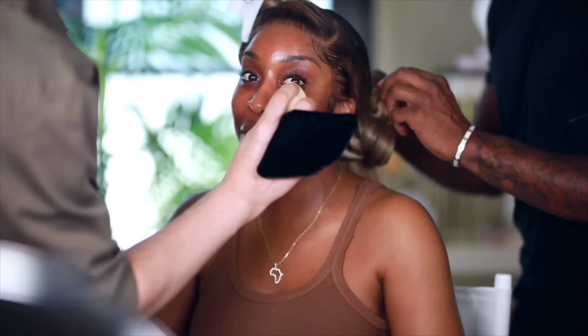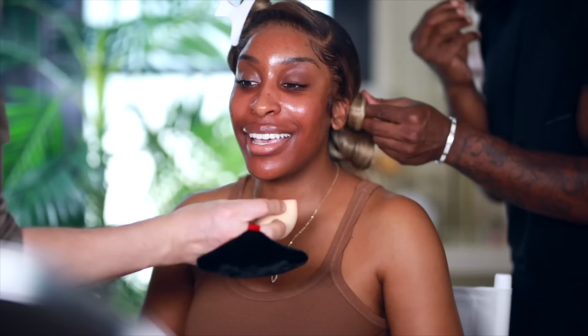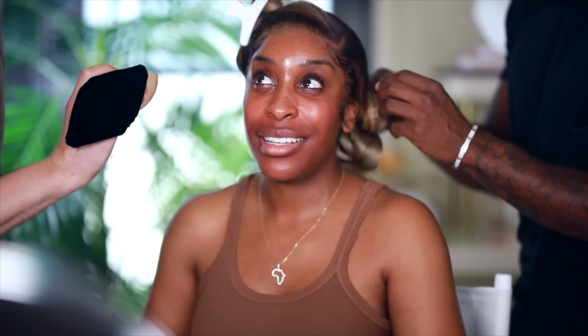So you know what the moral of the story, guys, is? Sometimes you have to do things that you don't want to do. You have to get out of your comfort zone to get to where you want to be. Even though I overdrafted my account and really had to go through it that week, I didn't care. I'll do whatever it takes to level up my artistry.